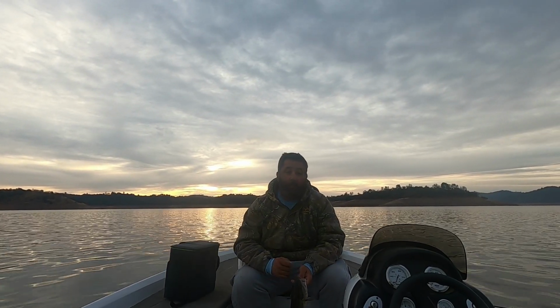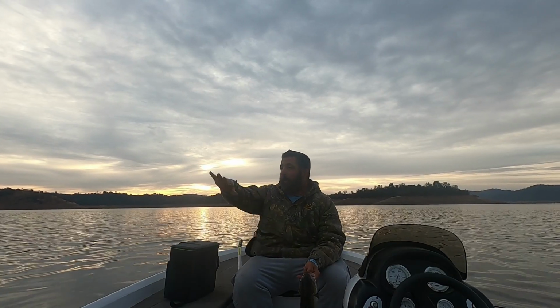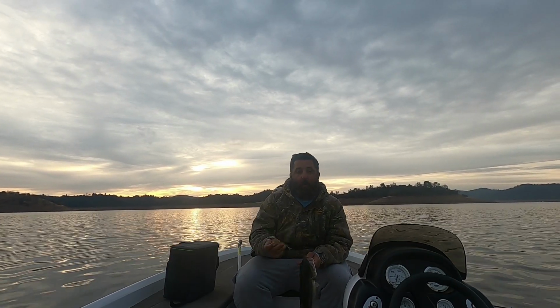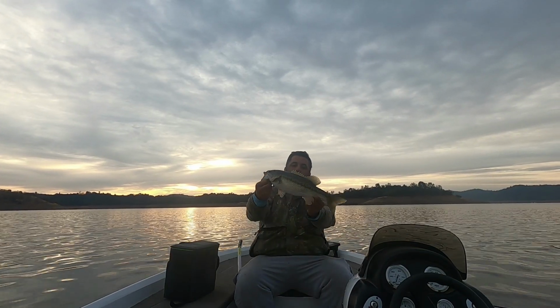I don't see any fish on my fish finder. I just went out to this main lake point, tossed around a little bit, realized I think I was too shallow. So I cast it back out into the deeper water, and it came off perfectly.